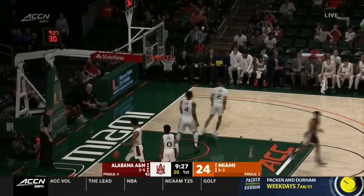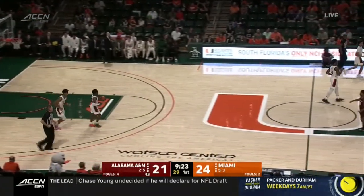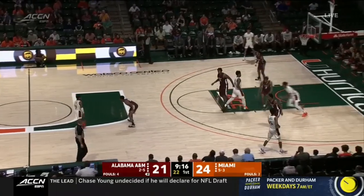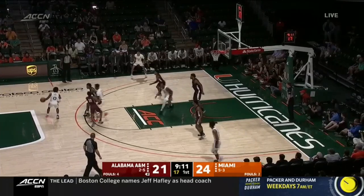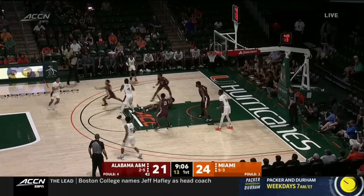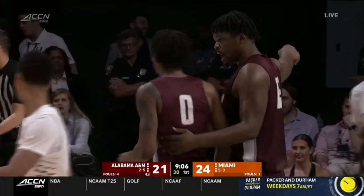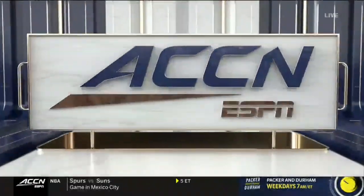As we take a look at Brandon Miller with the deep contested three. That was at the U logo right there. That was beyond NBA, and it was contested too. That's the third three of the afternoon for the Alabama A&M Bulldogs. They're trailing by just three with coming up on 9 minutes to go in the first half. Offensive foul called. That's going to go on Keith Stone, so another turnover for the Hurricanes.